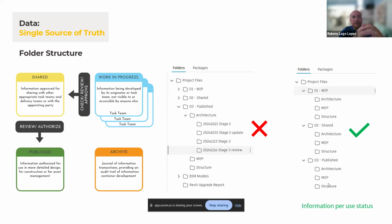Once it's shared, so it's shared with the team, and you give access to the team. And once it's published, then you change the status and go to publish. Oh, but then we have three files. Yeah, but at each status, you only have one. Okay, so it's one. So it's easier and less folders, less work.